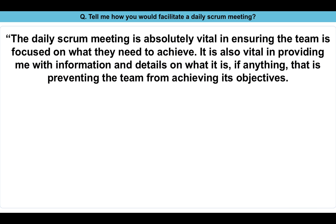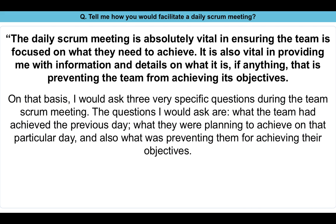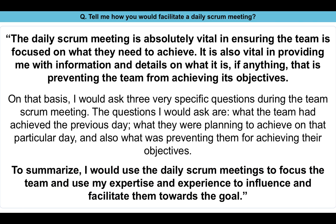The daily Scrum meeting is absolutely vital in ensuring the team is focused on what they need to achieve. It is also vital in providing me with information and details on what it is, if anything, that is preventing the team from achieving its objectives. And on that basis, I would ask 3 very specific questions during the team Scrum meetings. The questions I would ask are what the team had achieved the previous day, what they were planning to achieve on that particular day, and also what was preventing them from achieving their objectives. So to summarise, I would use the daily Scrum meetings to focus the team and use my expertise and experience to influence and facilitate the team moving forward towards their goal.